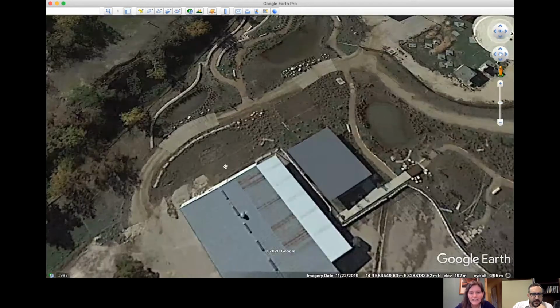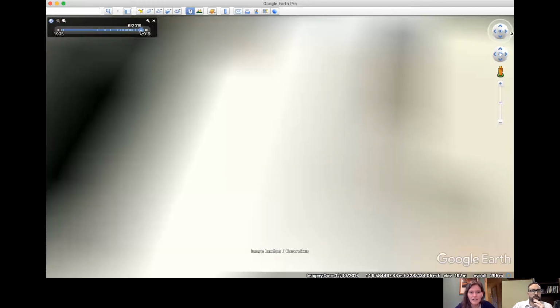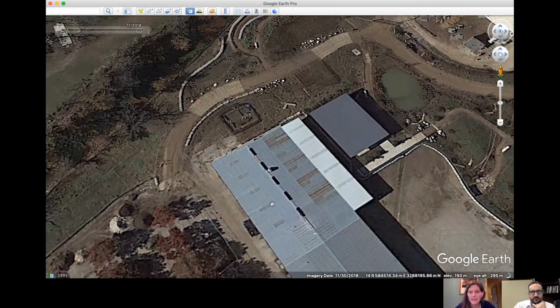If anyone's interested in looking through some old aerial photographs on Google Earth, you will see those excavation blocks there. Let's see, there you go. This is from November of 2018, which is right in the middle of when our excavation was.